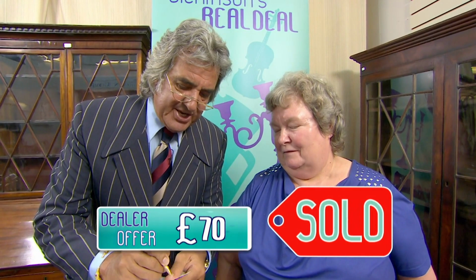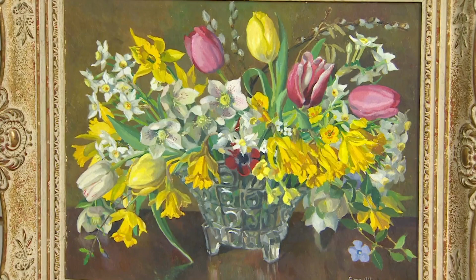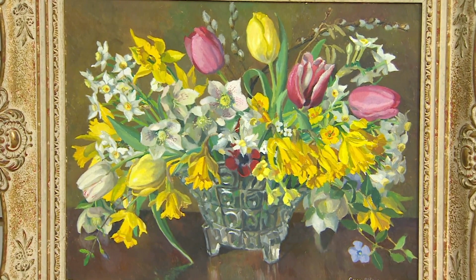Right. We've got a little bit of commission. I make that close to £94. Are you satisfied with the £94? Yes, I am. On the day, the real deal was £110 under the gavel, about 94 quid, and Pamela is going to see Les Miserables. Yeah, now that is a real deal.